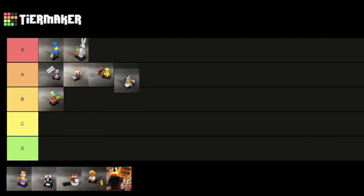Now, Petunia Pig, I think, is going to be A tier or B tier because the new head mold is really good, but I got some production errors on my torso. There was some red paint on there where there should not have been. And, I like it, but the opacity on the leg printing is not quite right, so I think I'm just going to drop it in B tier. Pretty solid figure. I appreciate the new head mold, but I don't know if I can get to A tier.